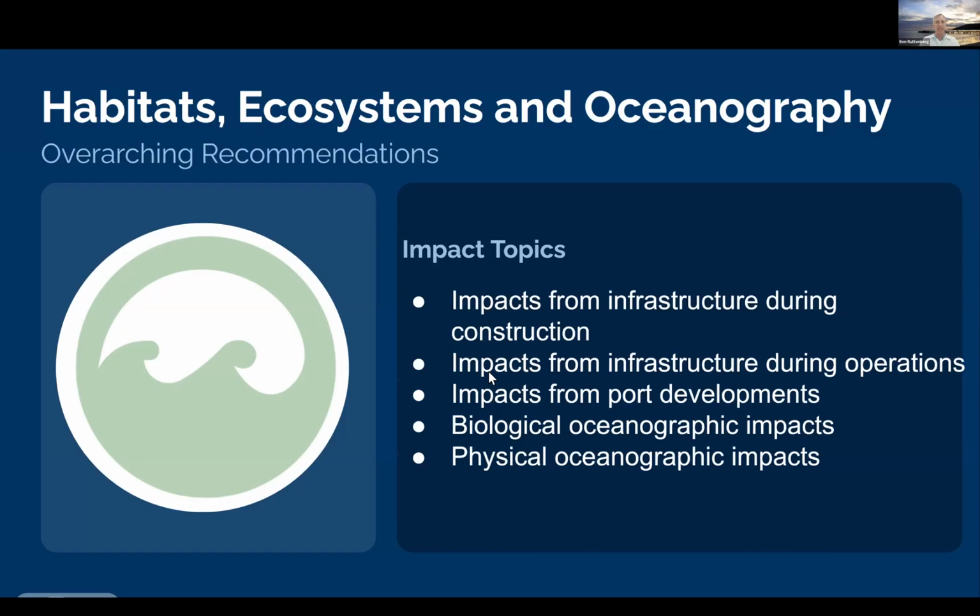But the key thing to keep in mind, especially with those impacts on the oceanographic scale, is that the California Current large marine ecosystem is incredibly dynamic and incredibly variable. And so it may be a challenge to tease out what natural variability or variability from changing climate are relative to the effects from port development.